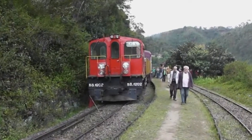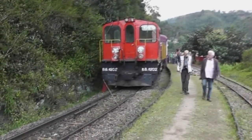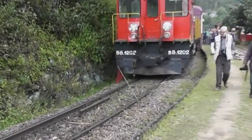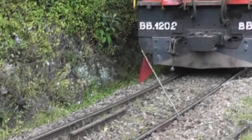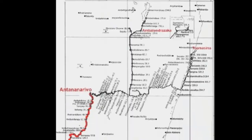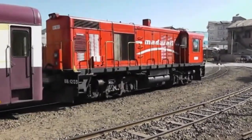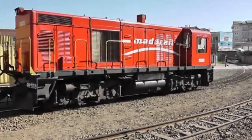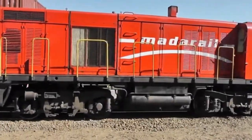Then came disaster. We could proceed no further than Mandraka station, as a derailment had occurred to a descending freight train in the section ahead. We left the train and had a slow journey back to Tana by bus. Our next journey was from Antananarivo to Andersebe. We had a change of locomotive for this journey to BB1203. Half the group could travel on this train and half in the Michelin railcar.